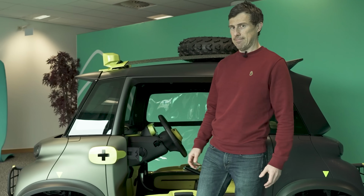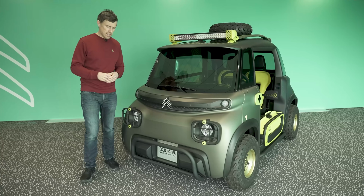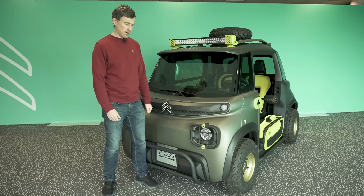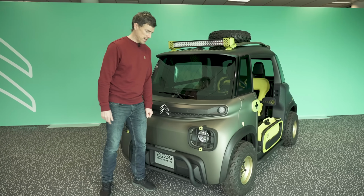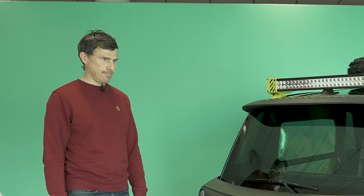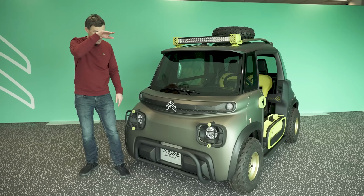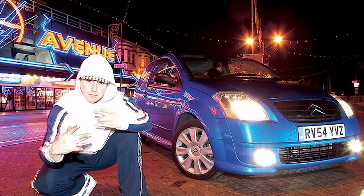Here at the front, one of the most obvious differences is this bull bar down here, though it's kind of flimsy. I think I would do more damage to it than it would do to me, so I'd say it's more of a bull bar. Another feature is this front spoiler. Yeah, it's a bit like the peak on a cap. You know, it's making it all urban, innit?